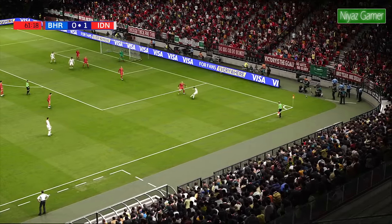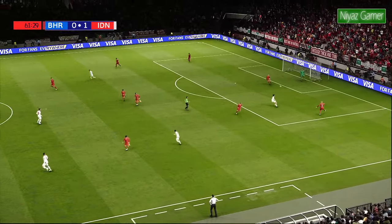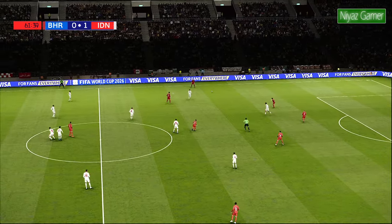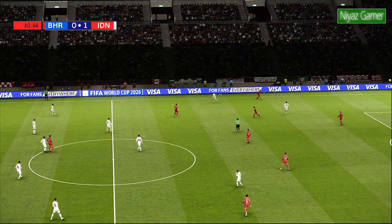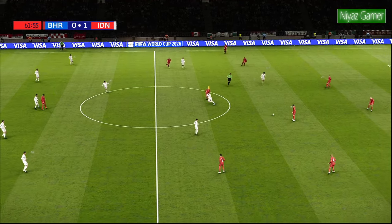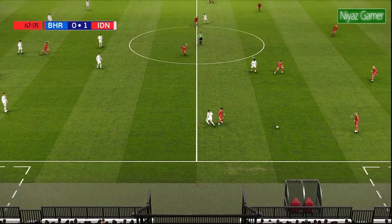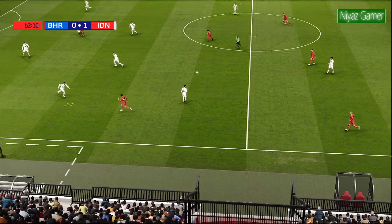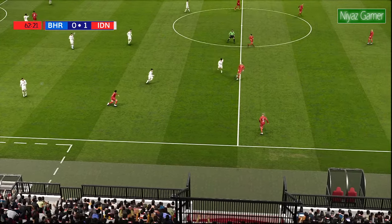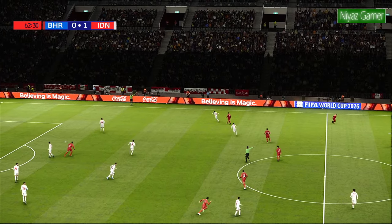Lovely feet. In comes the delivery. And that has left him in a heap. It's a pretty loose pass.